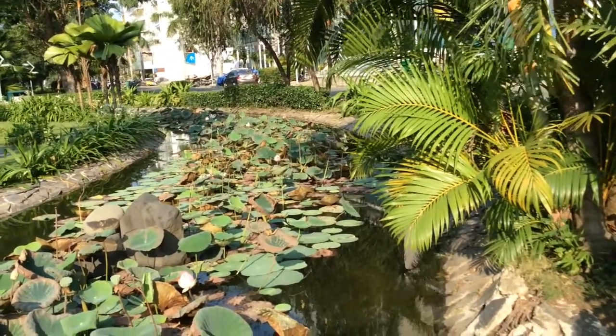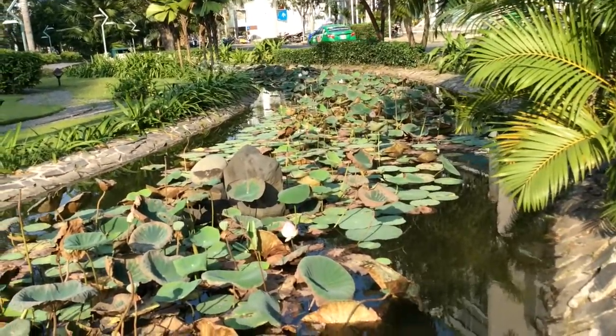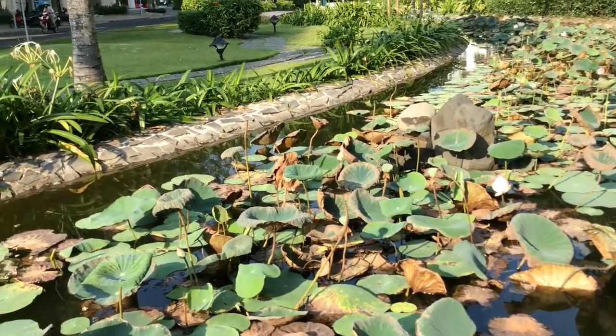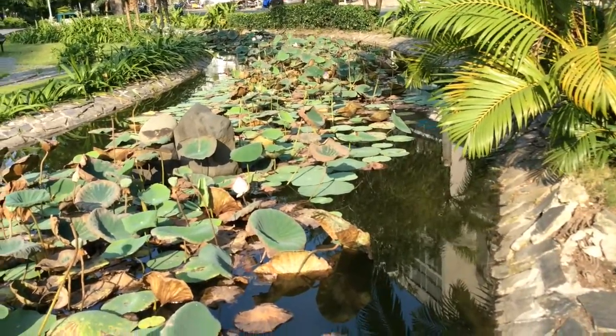For the lotus to continue being the national flower of Vietnam, we need to keep the water clean. We need to stop polluting. The gorgeous lotus can be sustainable if we stop littering.